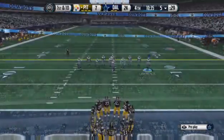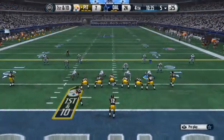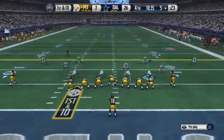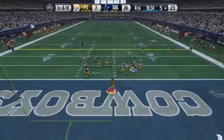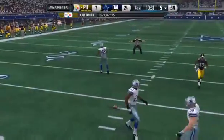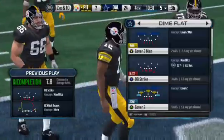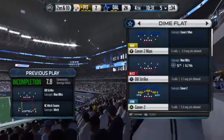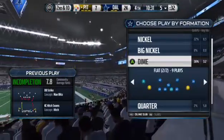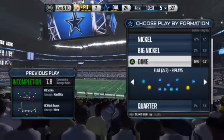Not where you want to begin a series, backed up this deep. The defense comes out in the dime. They'll hike it to him out of the shotgun. The pass is incomplete. There was no one open. And what you do in man-to-man defense sometimes, get up there and disrupt the receiver. Disrupt his rhythm, disrupt the timing, and what do you get? Another incompletion.